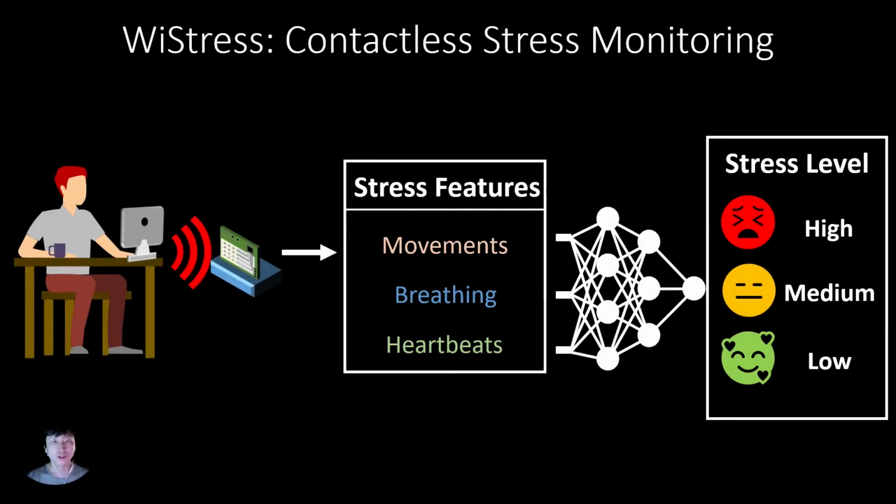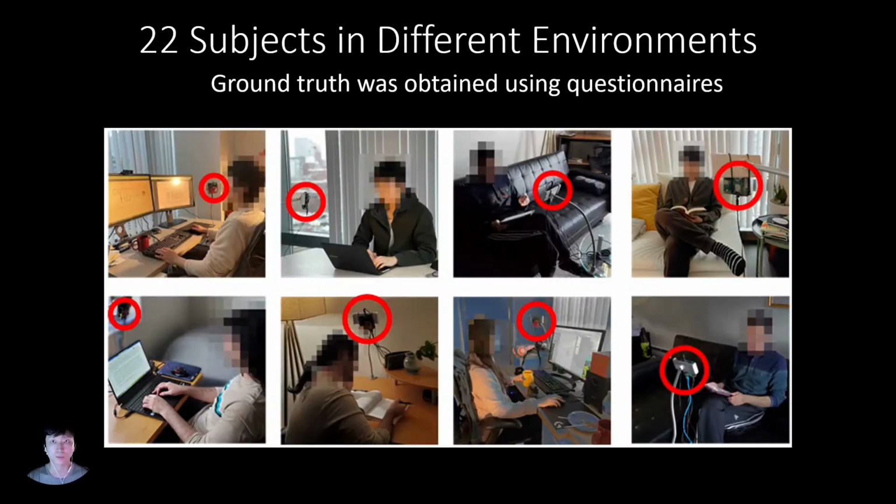Of course, here I just described one challenge and component of our system, and in the paper we describe how we can also robustly extract breathing and other movements and use them to train a machine learning model that can predict stress. We evaluated WiStress with 22 subjects in different environments. This figure shows some examples where WiStress was located on the desk or table. And the ground truth stress level was obtained using questionnaires.